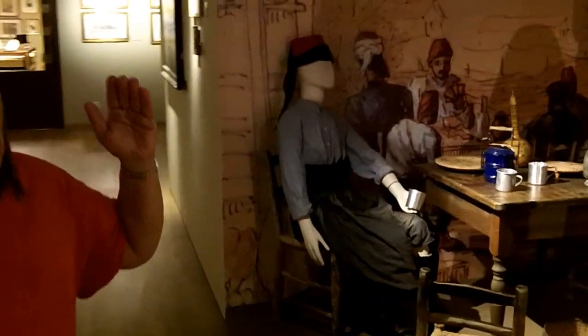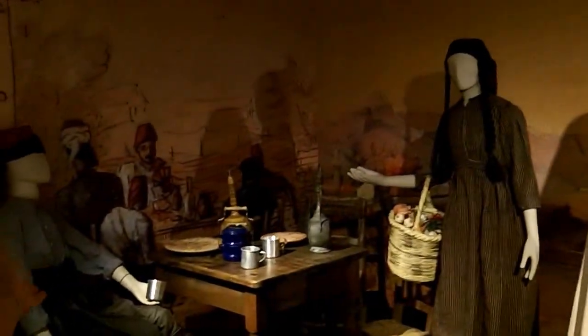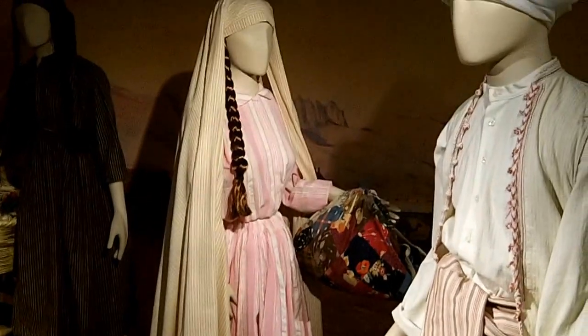As we said, the only way to distinguish who were the Greeks and who were the Turks was by the colors they wore. Turkish Cypriots, lighter colors. Greek Cypriots, as we said, darker colors. And we have the Turkish Cypriot girl that is not covered. She doesn't cover her face.